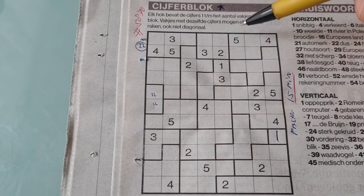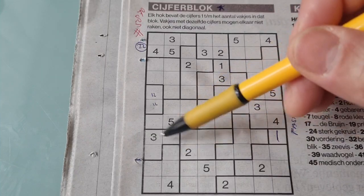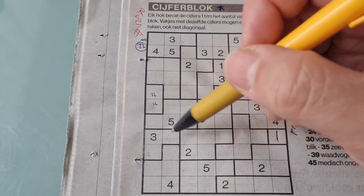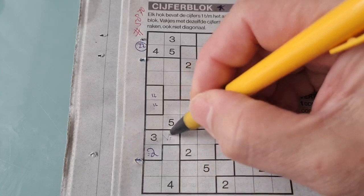Next question, triple boxes. Do we have a triple box? I see here only 1 triple box. Contains the 1, the 2, and the 3. Well, the 3 is already filled in, so those 2 boxes should be the 1 and the 2. Well, this box can be a 2. We have a 2 over there, so no 2 there. 2 should be here, and a 1 goes there.